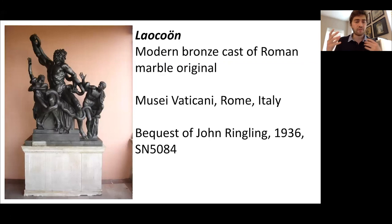For those of you who remember the Trojan War, the war between the Greeks and the Trojans, this doesn't actually appear in the Iliad, but in other ancient texts it does. Laocoon tries to dissuade the Trojans from letting in the Trojan horse, and they're like, eh. And snakes are sent by the gods, depending on which text you read, the god differs, to attack him. So the sculpture is showing him in some amount of pain, some amount of suffering.